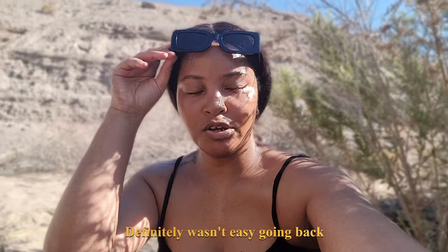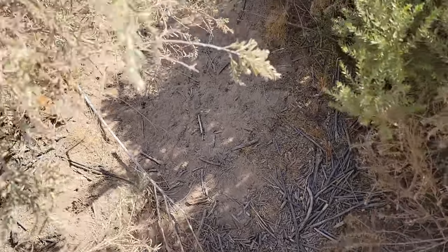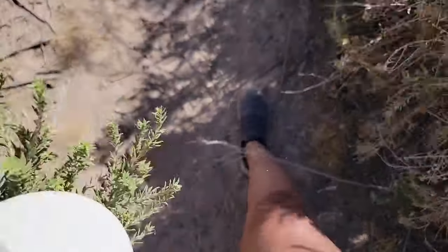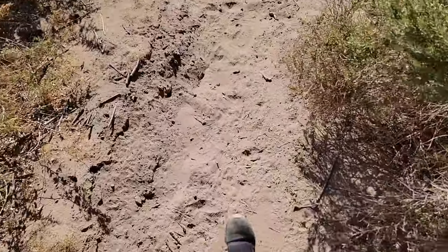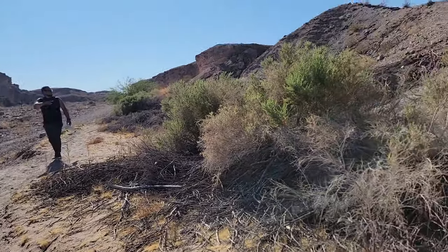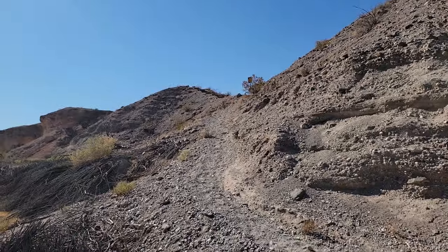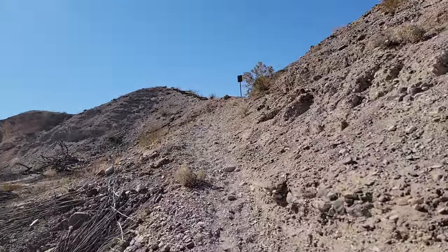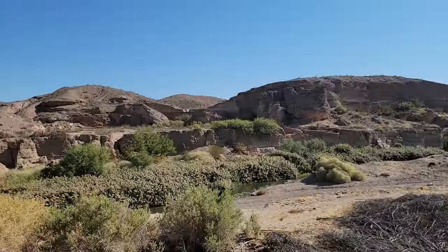All right, we found an easier way to get out of here. Because I can't take no more. I'm dying. Like, look where we're walking. This little path. Gotta go back this way? Okay. Gotta go all the way up there. It's beautiful though. I'll tell you that much. You can see the water.